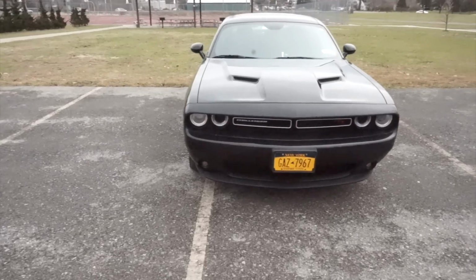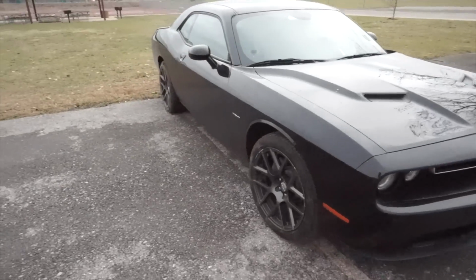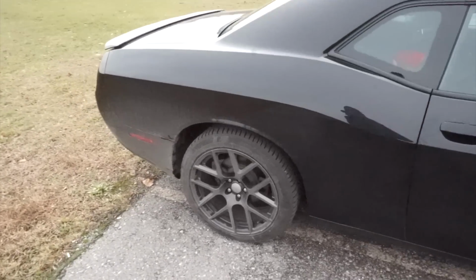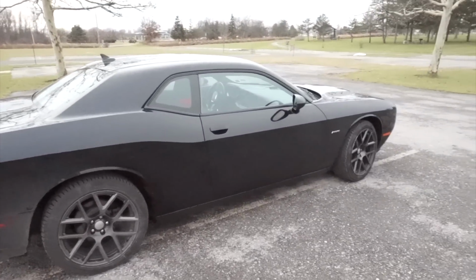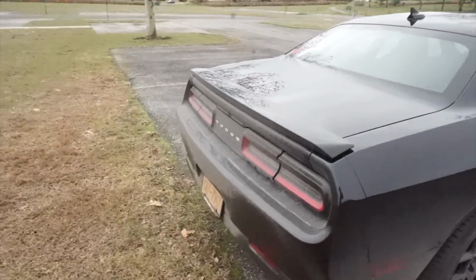Alright guys, so this is my vehicle. If you don't know, this is my 2017 Dodge Challenger RT. The main thing that you can see is just how the car looks. I think it looks stunning, just in its stock form. I'll get into the suspension in a second, but in its stock form, I think the vehicle looks great from pretty much any angle, and I've been really enjoying that.